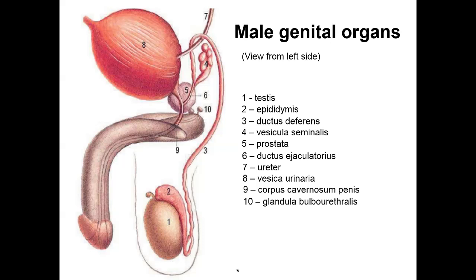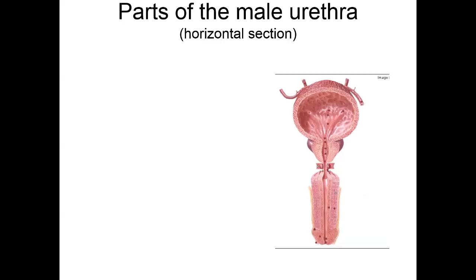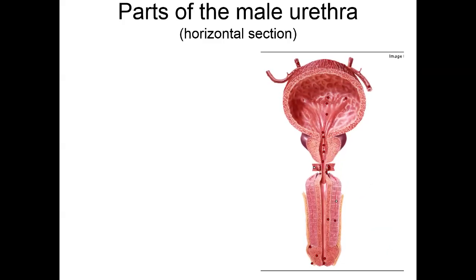Next question. Parts of the male urethra. We shall use this horizontal section. Let's try to understand what is drawn here. This is the vesica urinaria, sectioned horizontally. This is the prostate, also sectioned. And this is the penis, also sectioned in this horizontal plane.